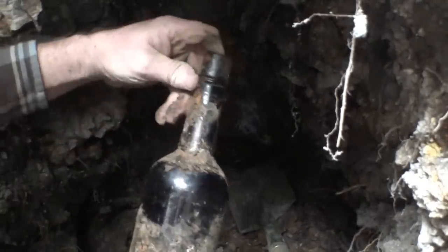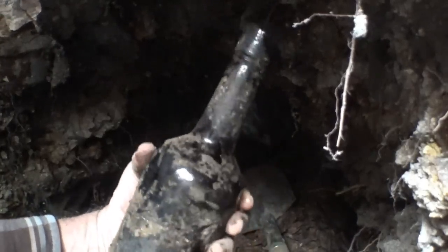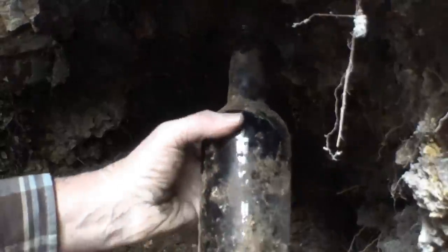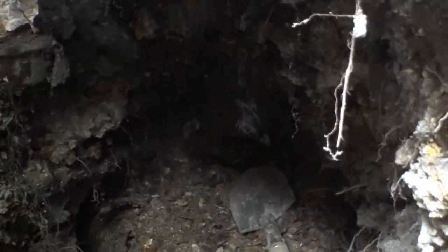Hand blowing the mold and turn. Call that a paste mold or a turn mold bottle. No mold seams. Don't get all excited. It's not like early 1800s. It's 1890s at the oldest. Probably 1905, something like that. Let's set that one back up there. It's got some kind of goop in it.